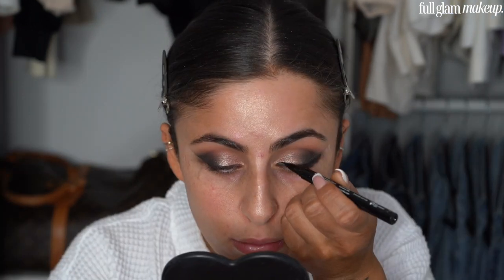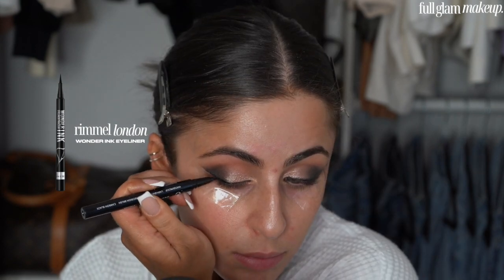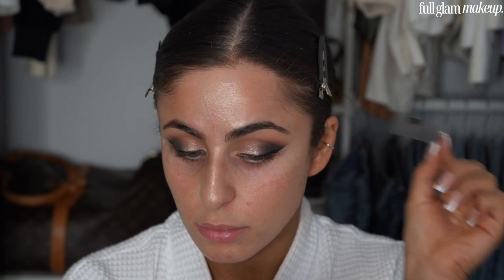I must say this is my least favorite eyeliner, but this is the only thing that I had. This is the Rimmel London Wonder Ink eyeliner. And then we're gonna remove the tape, and as you guys can see, it's just this snatched, beautiful eye look.